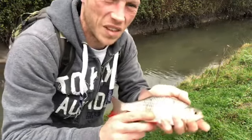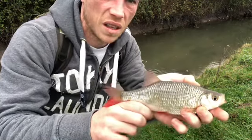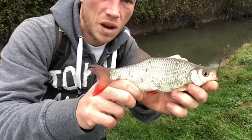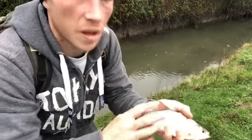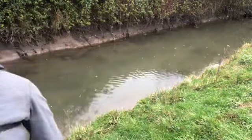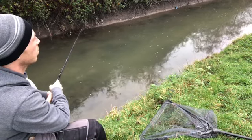I can feel them like proper tensing up. And see, when they're in a little river, they're constantly swimming all day. So there you go, Mr. Rudd. You can tell by the protruding fin and the real red tips of him. There you go, silver rudd. You can get nice golden ones as well. Right, get him straight back in. Sometimes I'll use a pole float, a little tiny pole float.